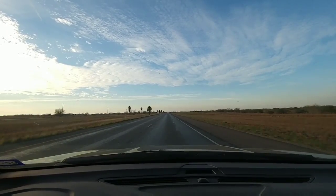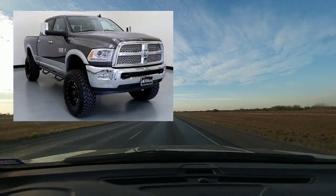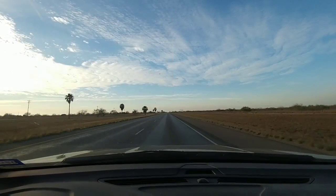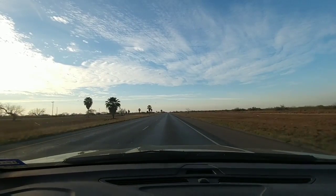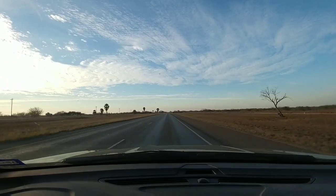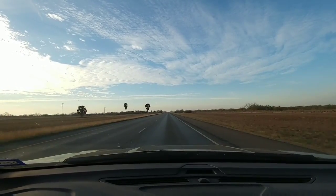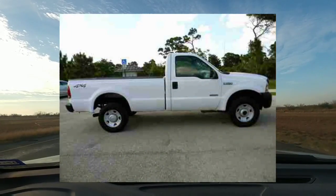Now, the first thing you should never do is discount one specific truck brand only because you don't like that brand. Anybody can make a claim that a Ram with a Cummins engine is the best truck out there. But the fact is, when you look at a truck and you look at the engine in that truck, those are two separate things. The engine may have its own set of problems, whereas the truck may have its own set of problems.